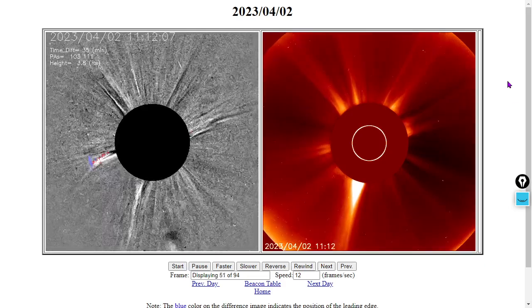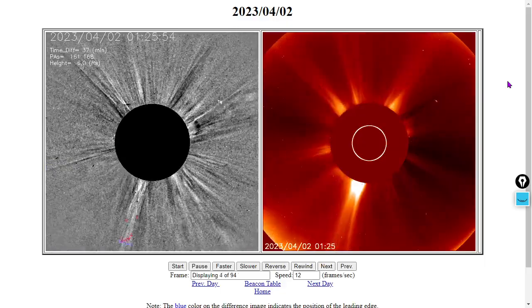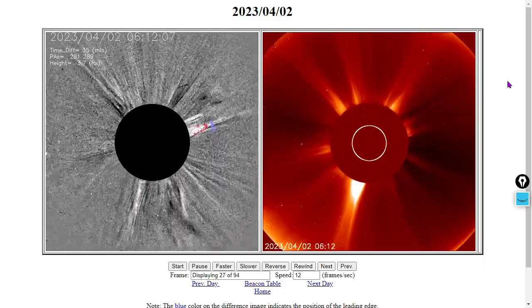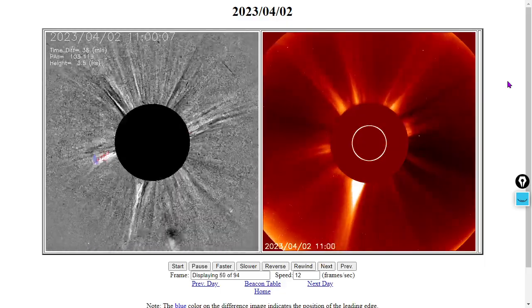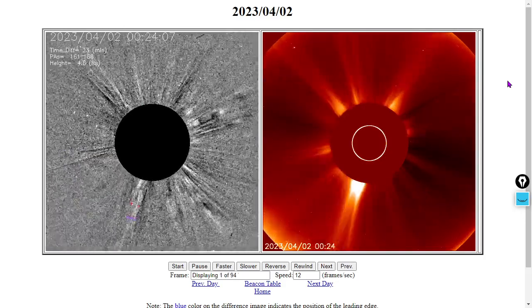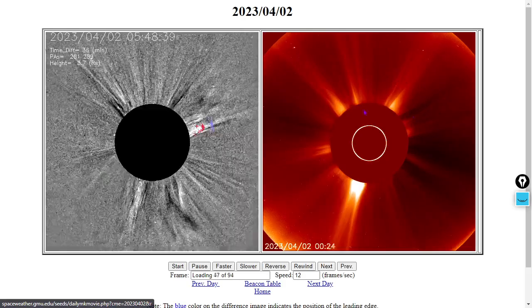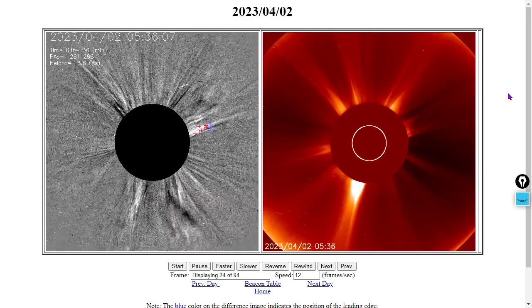So here is yesterday's coronagraph data from George Mason University. And yes, I do know how to conjugate verbs. Let's see if we have anything from today yet. I'm just going to press refresh. Nope. So there are yesterday's coronagraphs.